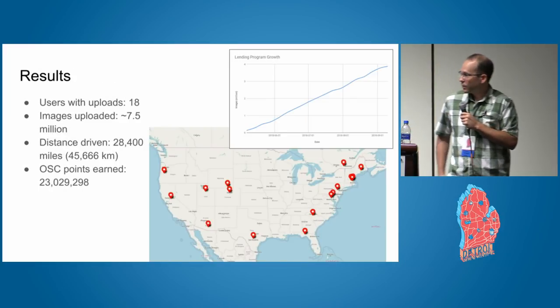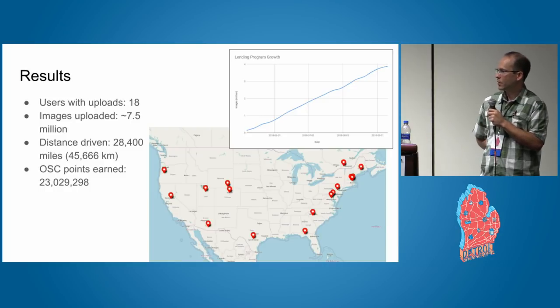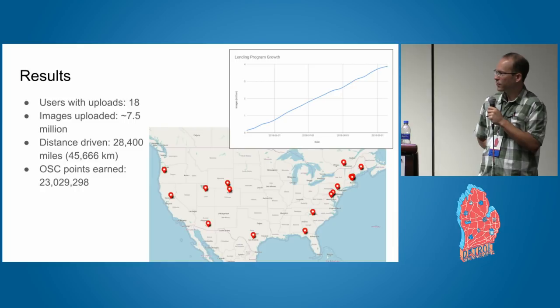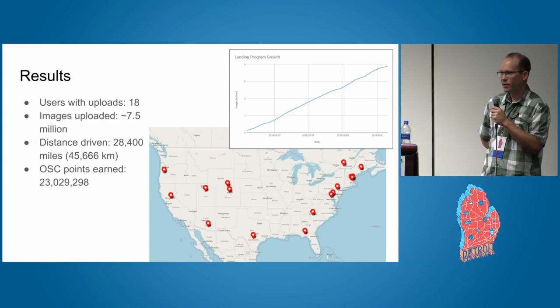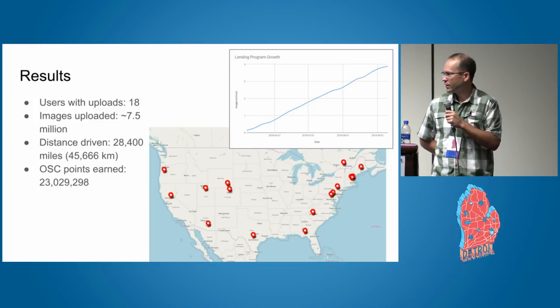So here is the map of our current users, where I've sent cameras. We have a little bit of a cluster on the East Coast and it's kind of barren in the Midwest. There's someone who submitted an application in Minnesota, I think, so I should definitely get them a camera. Fill in some gaps.